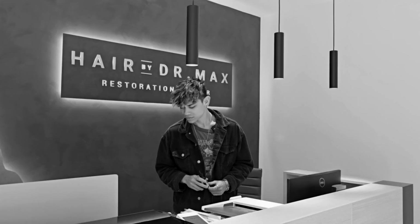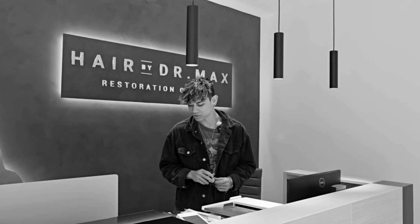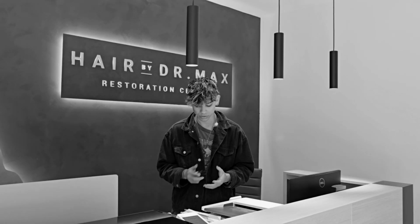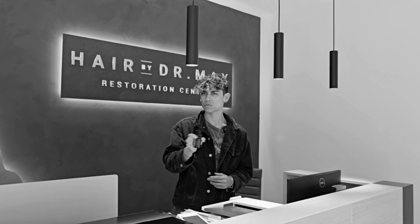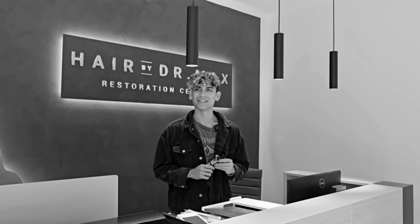Topical compounded. Specially compounded hair solution, made with clinically proven ingredients. Apply properly topically to the scalp.